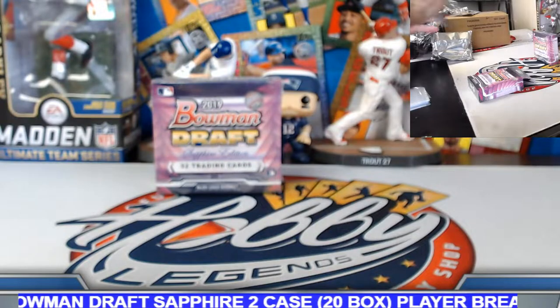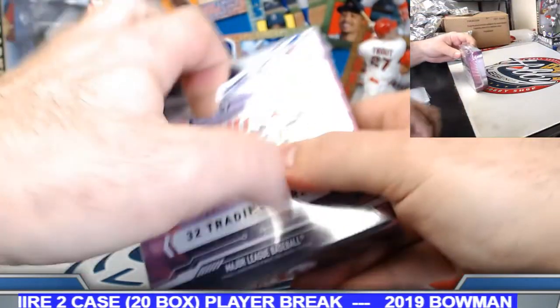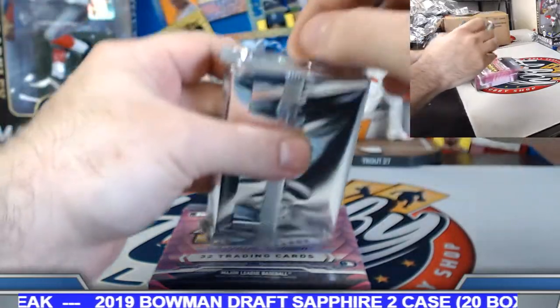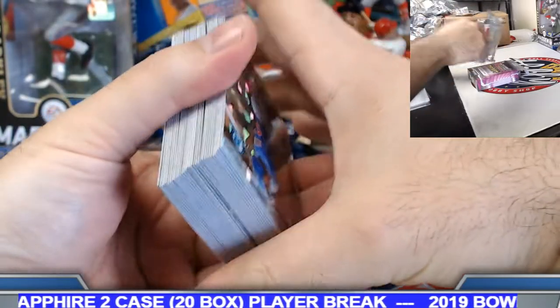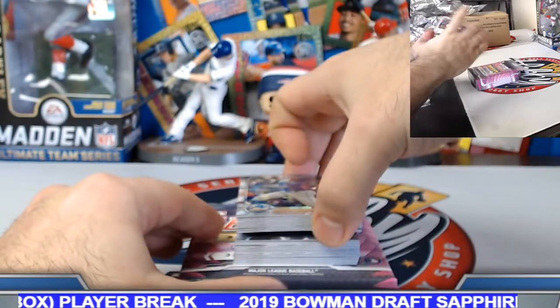All right, box number 10, last box of case number 1, case number 2 coming right up after this, and then we'll do a recap of the parallels at the very end here. Pretty good color early on. Red, two purples, two orange, and a gold. Let's see what we can finish off with here. Box number 10.